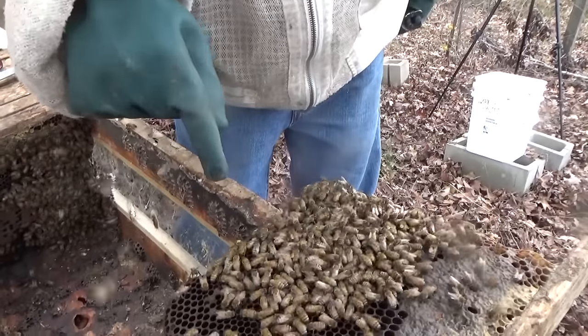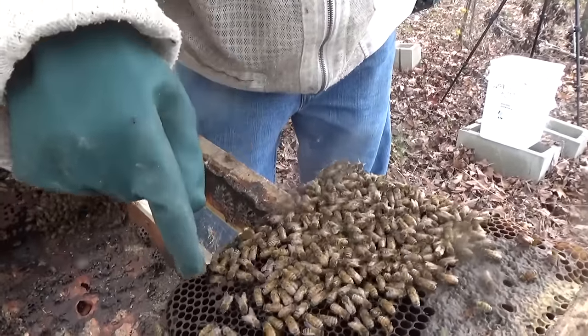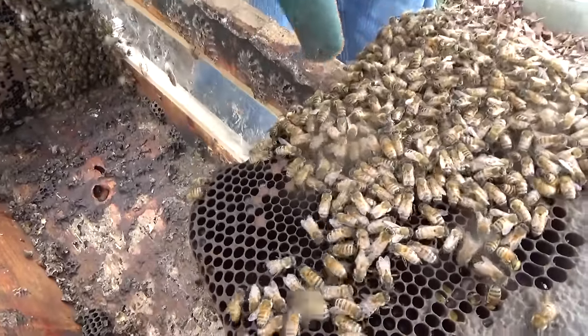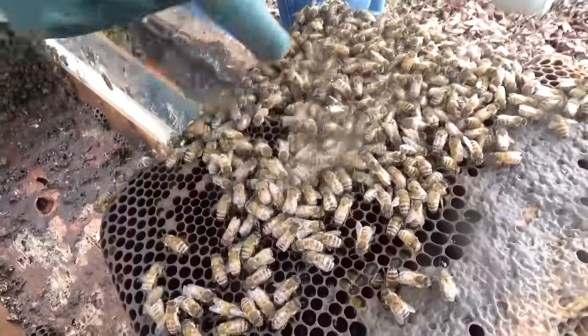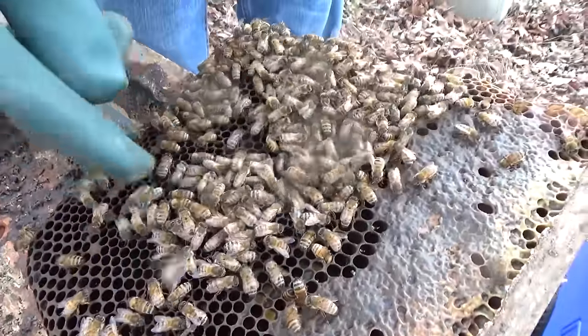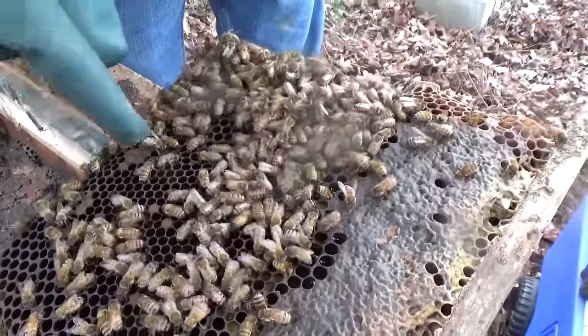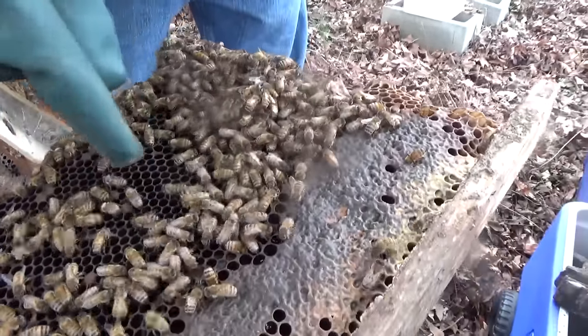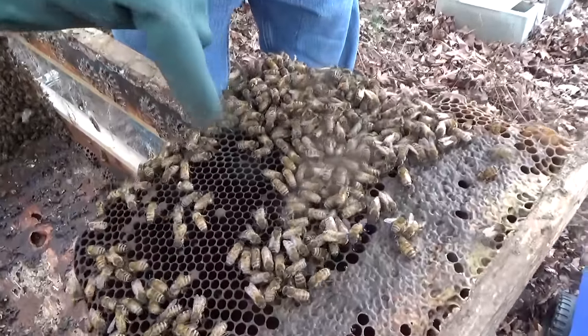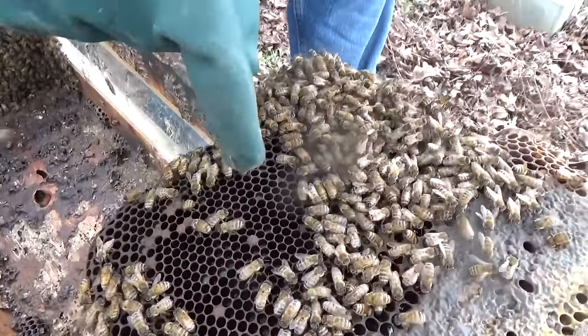So here's our first pieces of brood. Look, we got some uncapped brood right here. And some older brood right here. So when you find this uncapped brood, like this stuff right here, this is where we're gonna start looking for our queen.